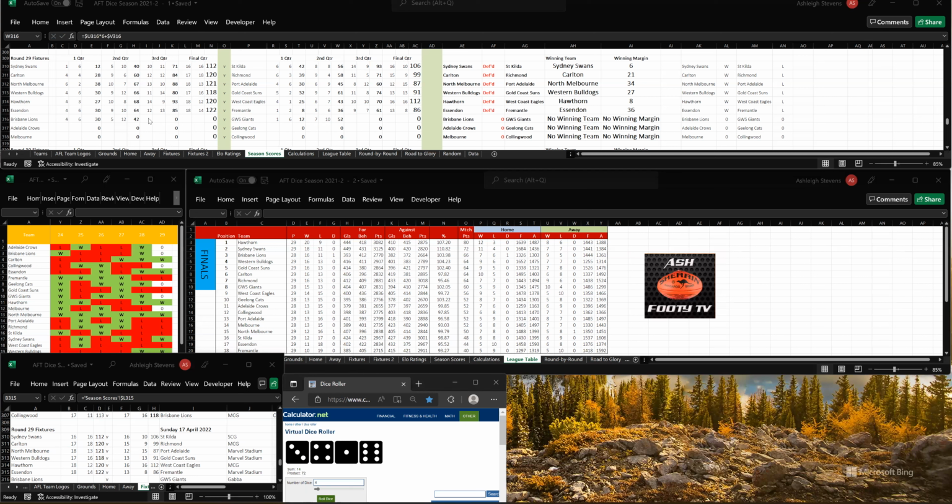All right, GWS at halftime are leading by 10 points. Let's go to the third quarter. Brisbane have kicked 3 goals 4, so that's 8 goals 16, 64 to GWS 1-6. So that's 8 goals 16, 64. All right, at three quarter time, it's level 64 apiece. Let's see who wins this game.